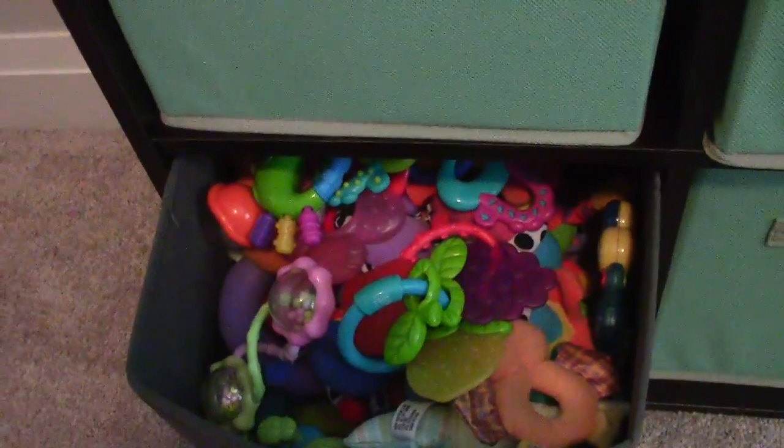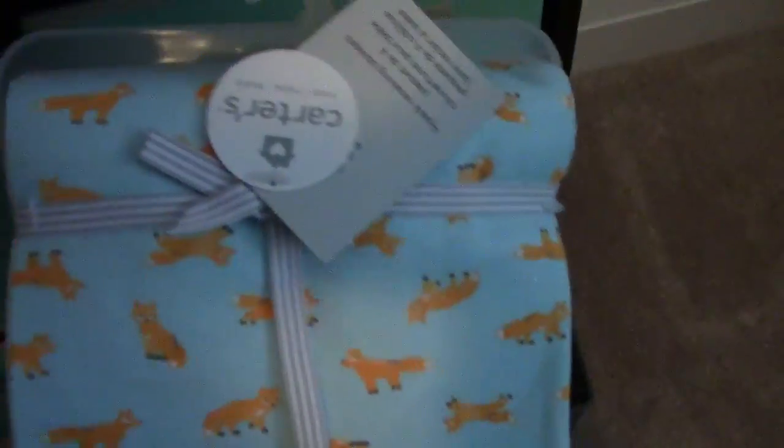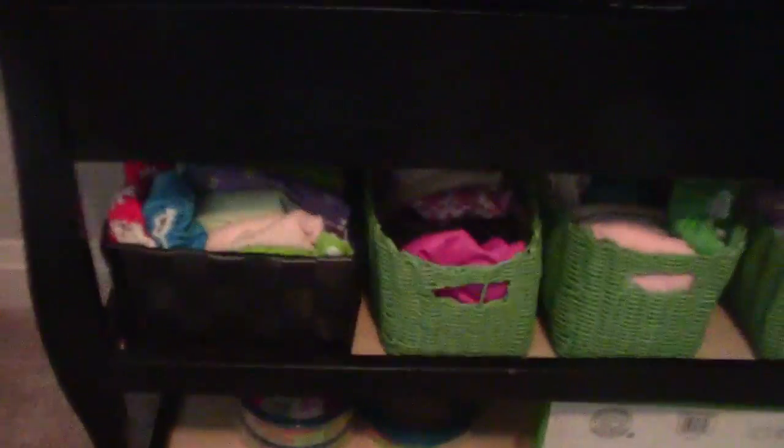Just a random bin. This bin is all the baby toys that I had cleaned and sanitized, so those are ready to go when she's old enough to play with toys. Extra change pad covers and crib sheets. And, oh, I should take these out. Extra swaddling blankets that my mom got me in the hospital. So that's that.